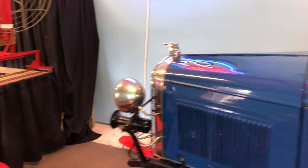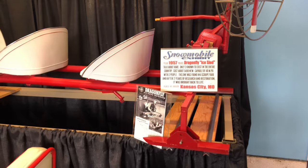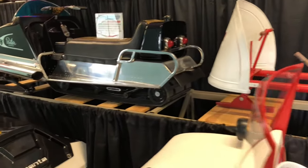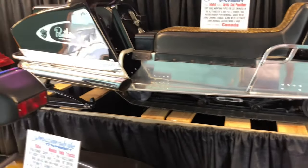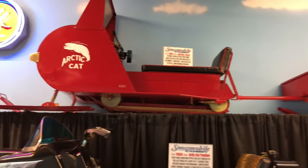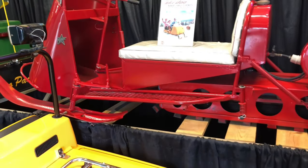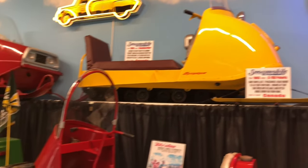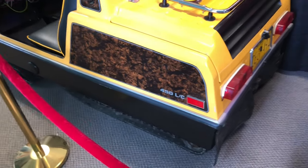Well, that's nice. Look at some of these other ones. Yeah, look at that one with the fan on it. Dragonfly, Iceland. I like that Panther sitting right there. It's nice, real nice. Wish I had it. Get that Arctic Cat. Ski-Doo. Polaris, Ski-Doo, look at that. Show you how long Polaris been in business. There's another Ski-Doo sitting right in front of the passenger before, but look at the size of this thing.